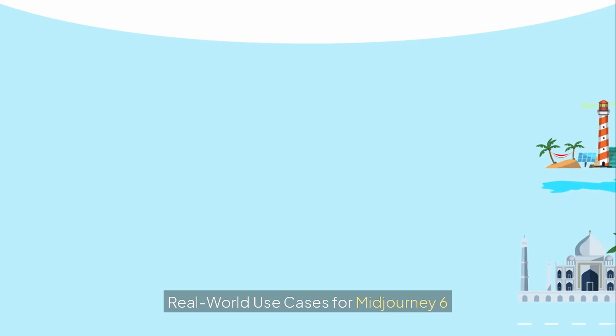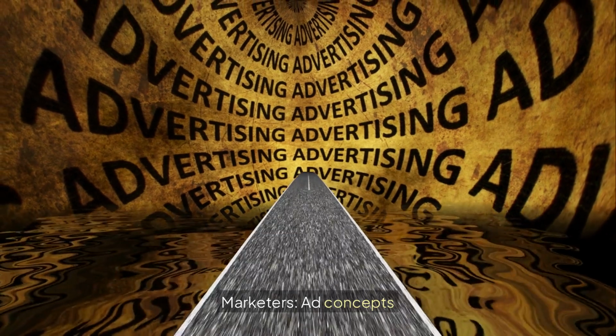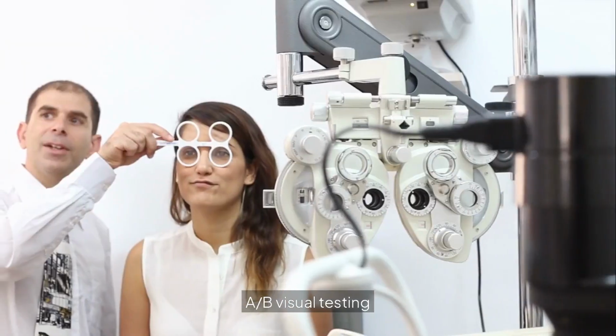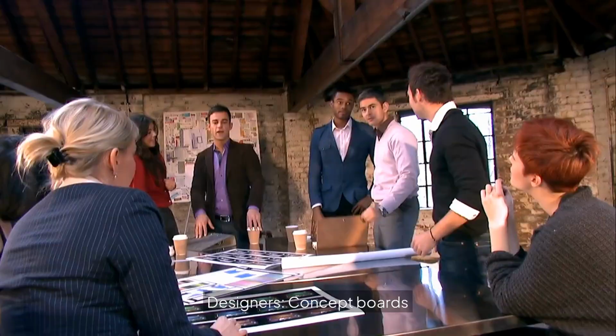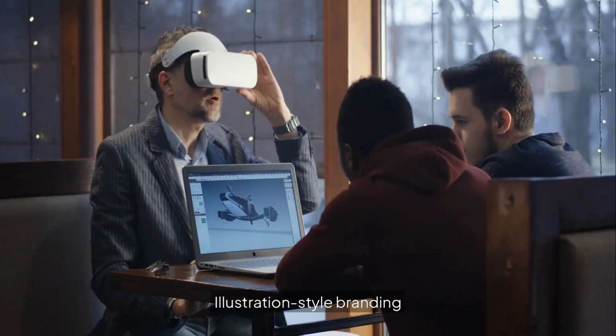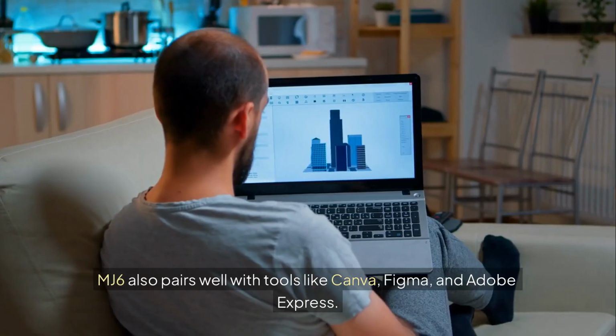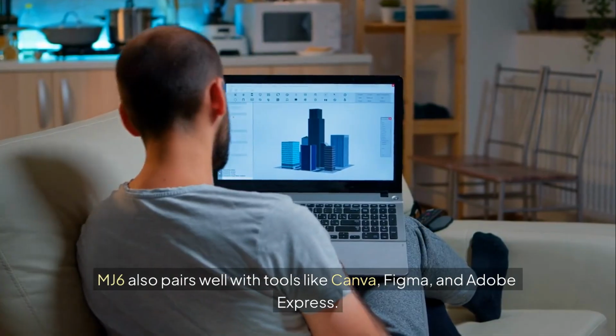Real-world use cases for Midjourney 6. Who's this for? Marketers: ad concepts, social media graphics, A/B visual testing, unique visuals without stock photo fees. Designers: concept boards, mock-ups, illustration-style branding. MJ6 also pairs well with tools like Canva, Figma, and Adobe Express.